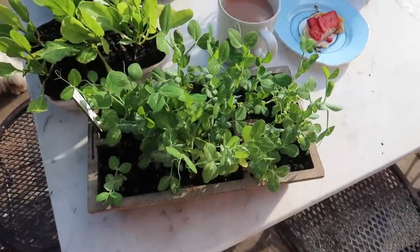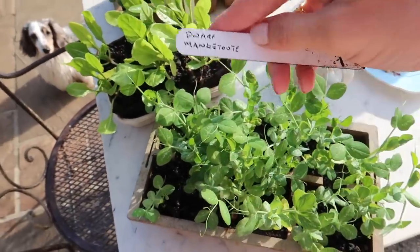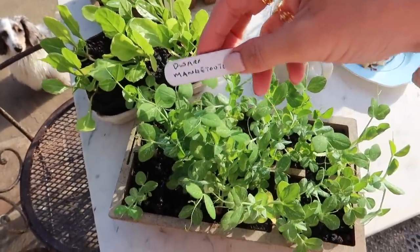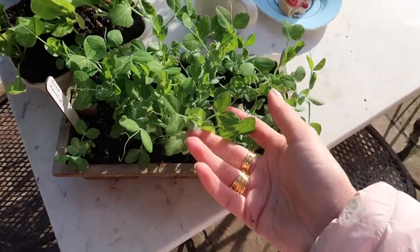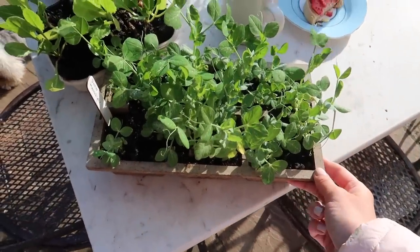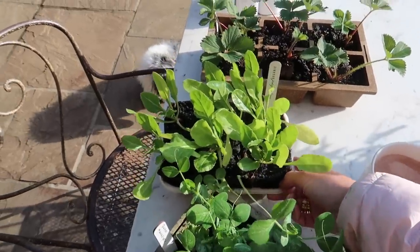And I'm not sure I'm going to plant the mange tout, which is spelt mangetout. I'm not sure I'm going to plant that yet because I don't have anything for it to grow up, and I think we might have another frost, so I'm going to leave that in the greenhouse. But I am going to plant my spinach.